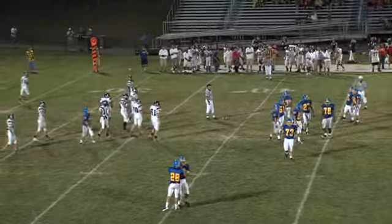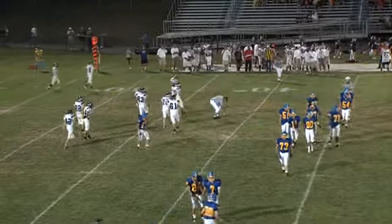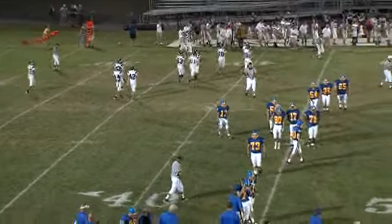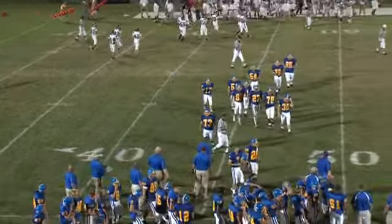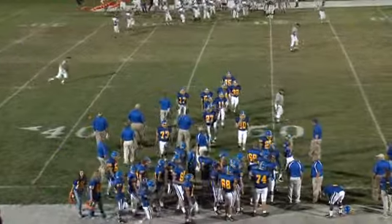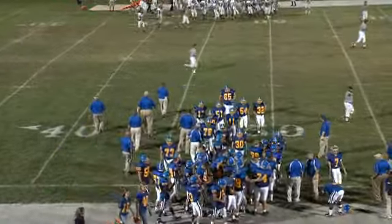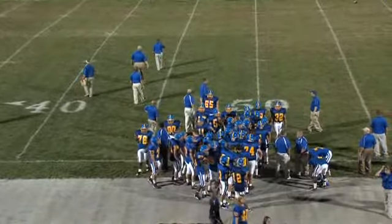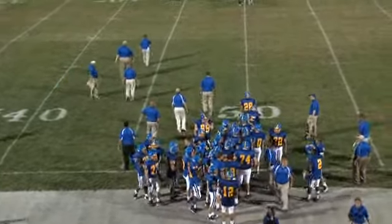So the final score here tonight, Liberty comes out with the win, 47-17. Blacksburg will be at home in 2 weeks against Northside. Another strong test in that one, the defending state champs. But they fall by 30 at home to the Minutemen.